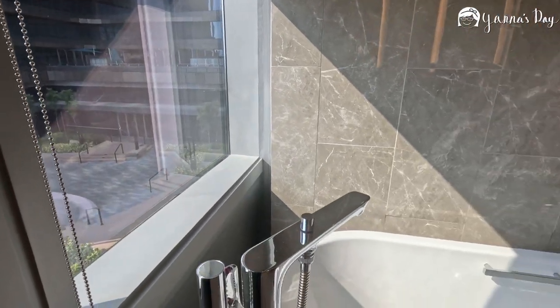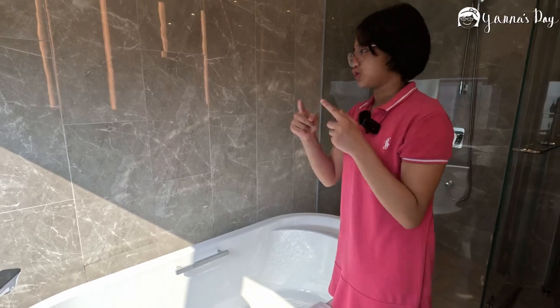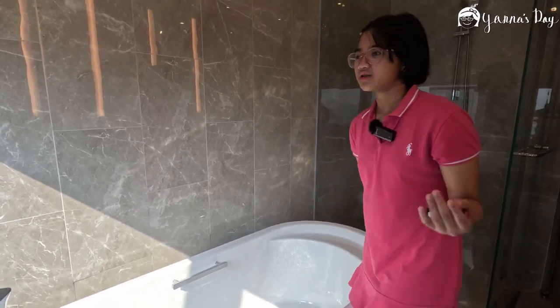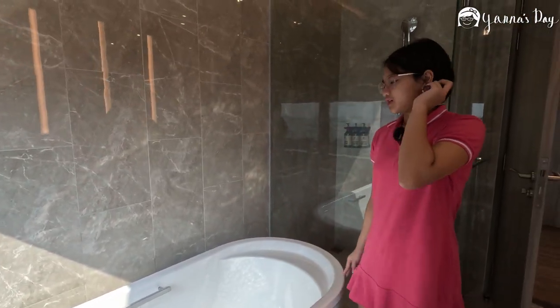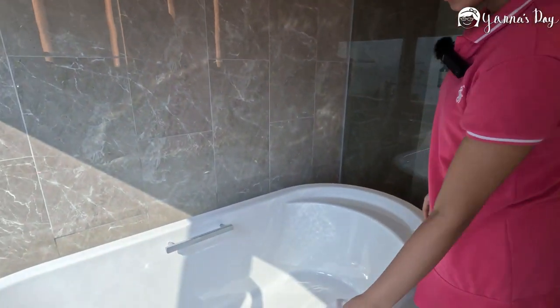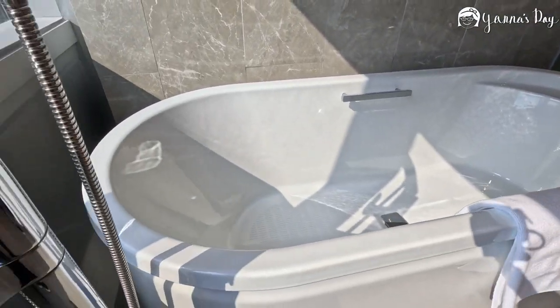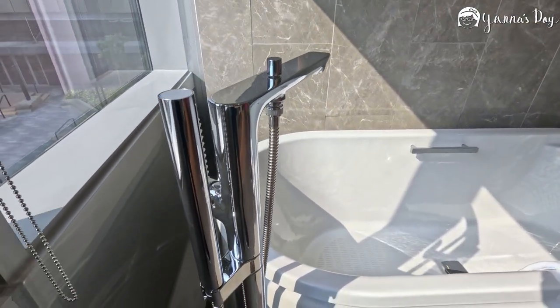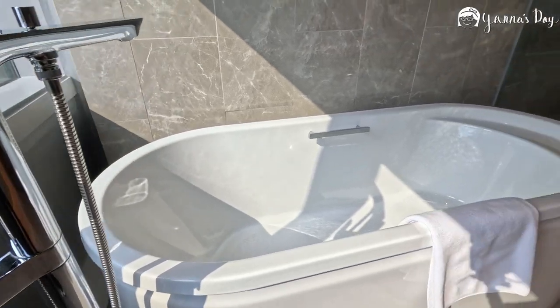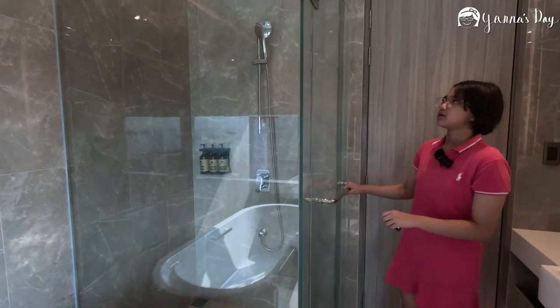Here's my favorite part, which is the bathtub. The bathtub is very clean and there's no dirt on the walls because this place is new. It just opened last year, October 2. And also a towel. But I think that might be for the bubbles in the bathtub. And then when you close the door, sometimes it doesn't close.